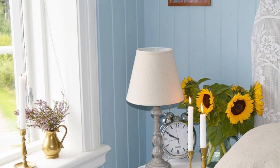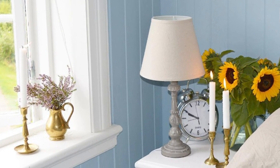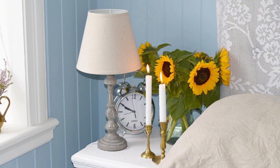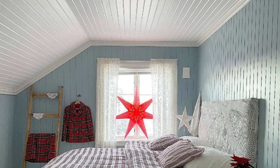Main bedroom. The master bedroom walls are a more soothing blue. The room has old windows that open onto a beautiful view.